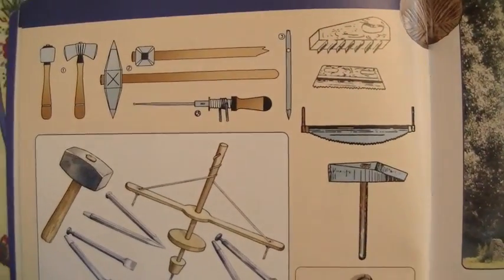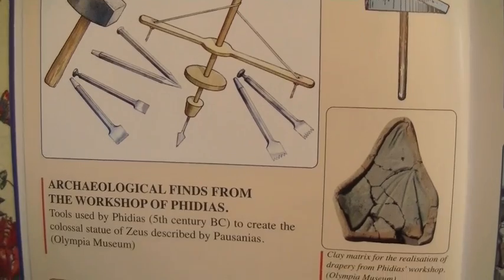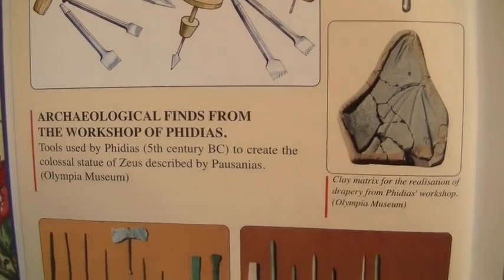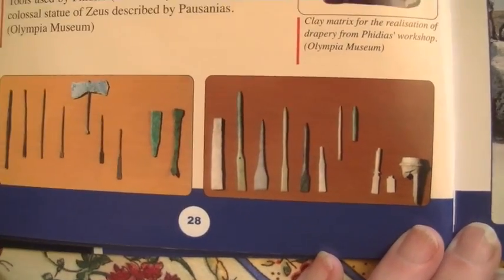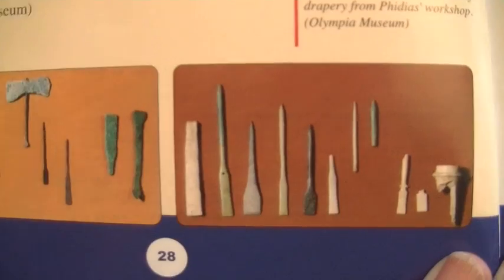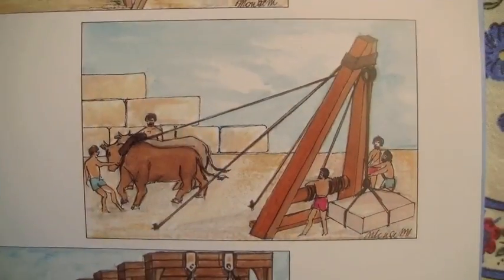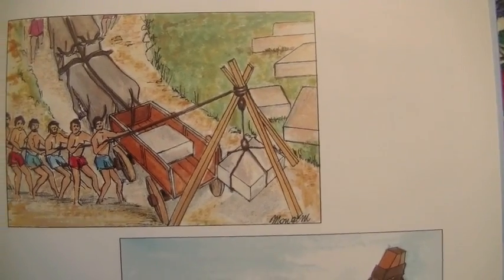Here are some of the tools that they invented and used. Archaeological finds from workshops. Here are the actual tools. And sometimes they used oxen as well as men for power.